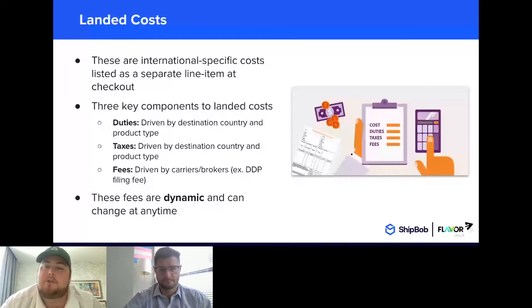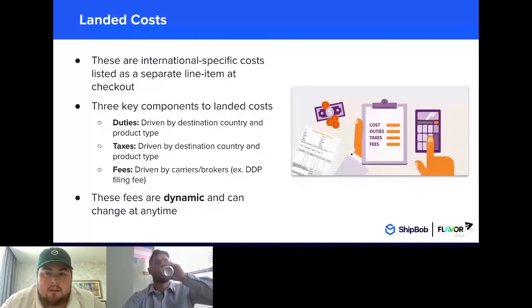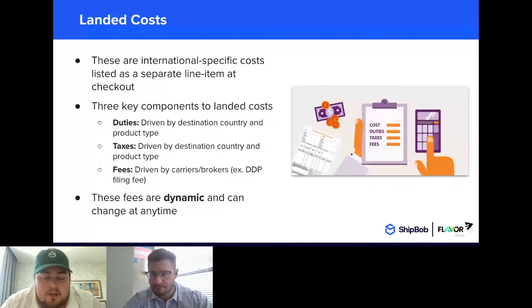And then finally, there's also an additional piece. Many of you, I'm sure, are familiar with carrier fees. There are specific fees for shipping internationally, like a DDP filing fee and other things like that. And the problem with these costs is they are so dynamic. Unlike being able to calculate a domestic shipping and it be pretty much the same all the time and be able to plan for it, these are changing constantly with the different markets.